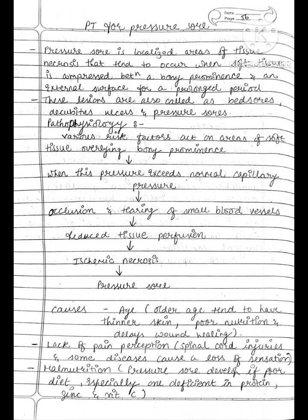Physiotherapy for pressure sore. Pressure sore is a localized area of tissue necrosis that tends to occur when soft tissue is compressed between a bony prominence and an external surface for a prolonged period. These lesions are also called bed sores, decubitus ulcers, and pressure sores.